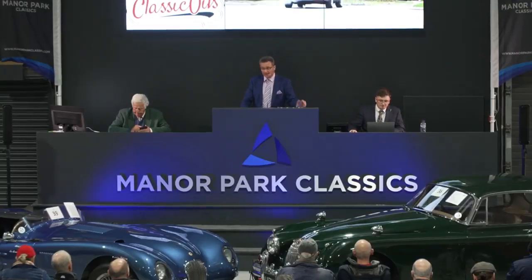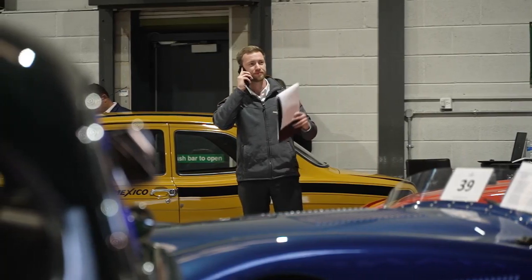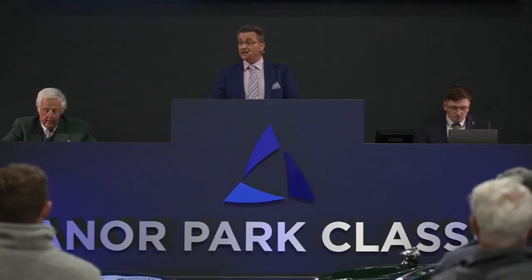And then it's dead easy. You just put your hand up, make it nice and clear that you're bidding, and the auctioneer will take your bid. He will then offer the next bid. If you are the last one to put your hand in the air, then you win the car. We do have a provisional system, so if for any reason the car doesn't make its reserve, we will go back to the vendor and basically try and do a deal. You know, we will always try our best to sell every car on the day.